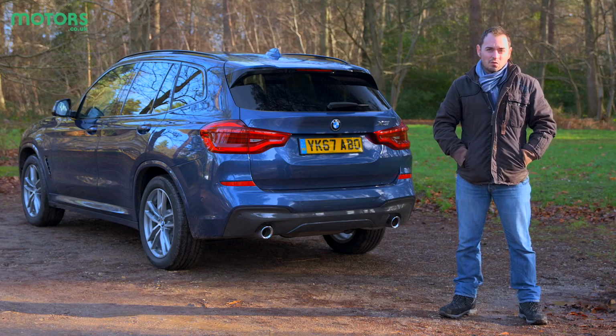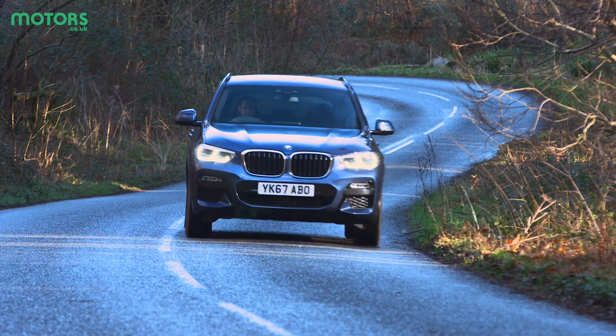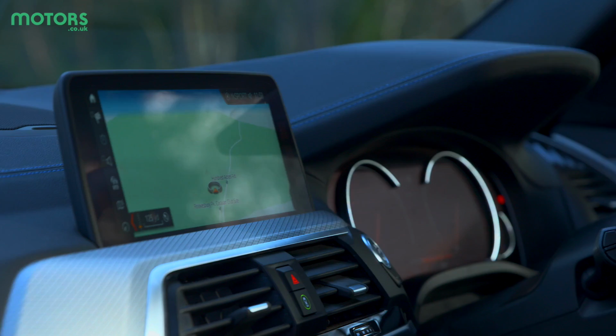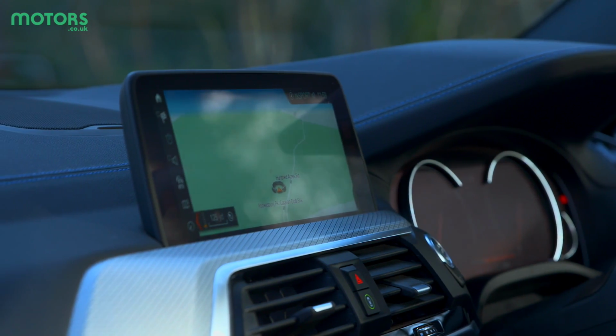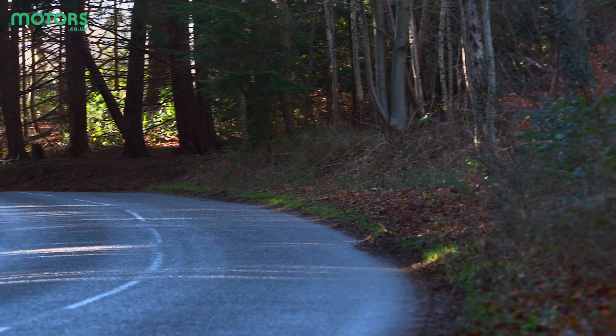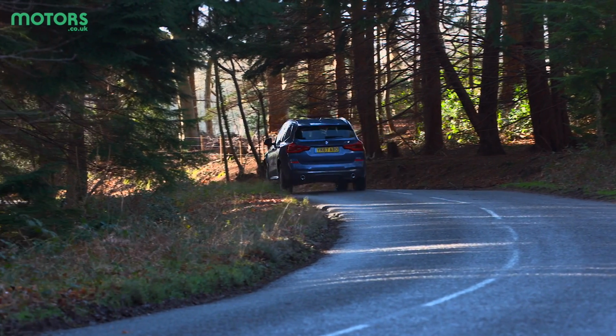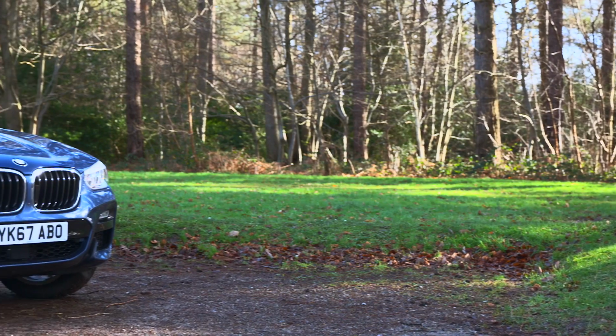The X3 is one of the best 4x4s in its class to drive. It offers excellent on-road dynamics, its infotainment system is state-of-the-art, and there's a good mix of powerful and efficient engines. On the downside, the ride is slightly firm in M Sport trim, and the 2-litre diesel isn't as refined as we'd expect.